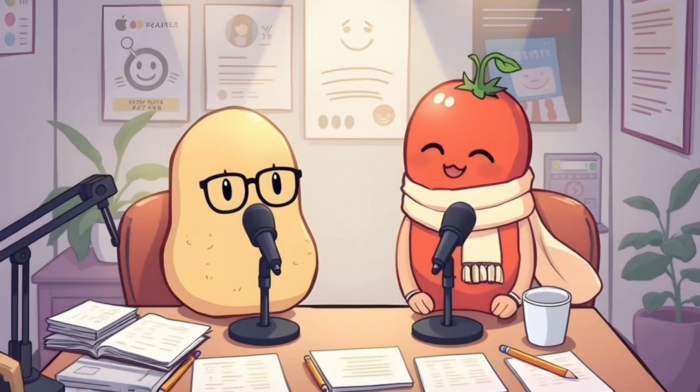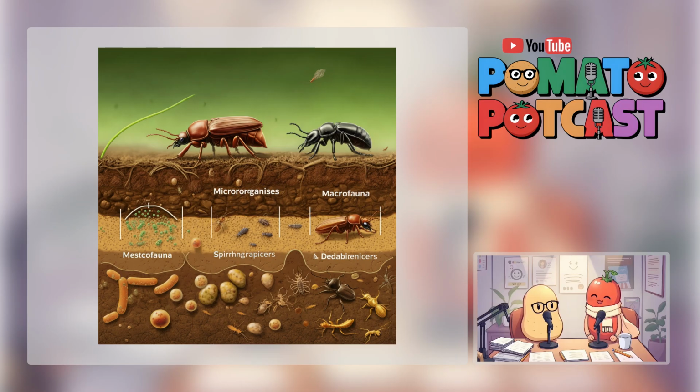I'm guessing they were especially interested in what was going on with those macrofauna. You got it. They used pitfall traps to monitor how abundant they were, their biomass, and the diversity of macro decomposers at each site. It was a whole operation. I bet. So what did they find? Let's start with the microbes. Were they behaving as expected?